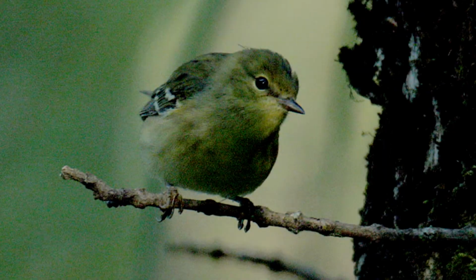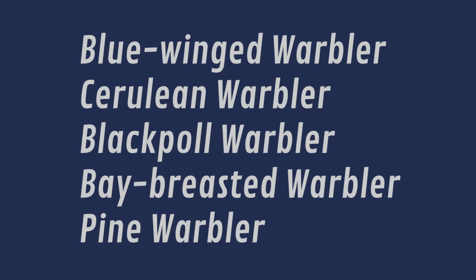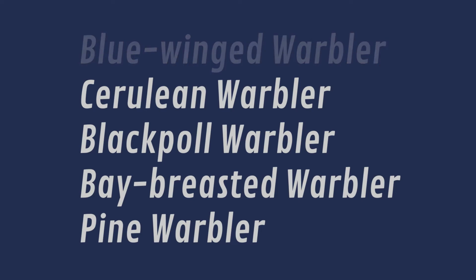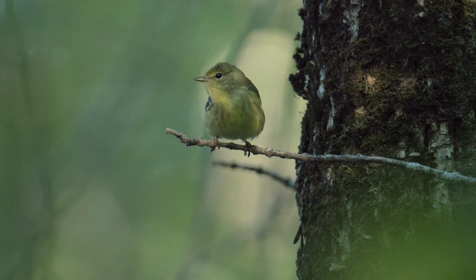I'm going to start with those prominent white wing bars and general coloring. How many warblers have these features? I went through the Sibley Guide and made a list of 5 warblers that look somewhat like our mystery bird. I did not really think that the mystery bird was the blue-winged warbler, and after I made this list I noticed that the blue-winged warbler does not have an eye ring. The cerulean warbler is a bit of a better match, but the cerulean warbler has a broad supercilium, whereas this bird has none.